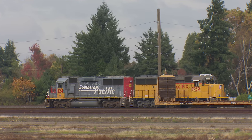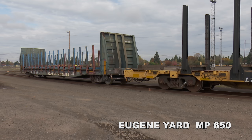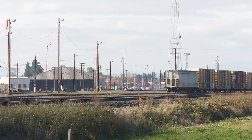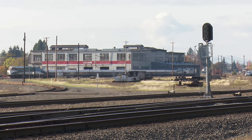A patched Southern Pacific GP60, still wearing scarlet and gray colors, rests from its duties at Eugene Yard. Once a busy classification yard on the Southern Pacific, Eugene is primarily a crew change point between Portland and Klamath Falls. A handful of regional railroads interchange with the UP here. They include Corp trains using the newly reopened Siskiyou line to the south, Portland and Western to the north, and the Coos Bay Rail Link to the west.